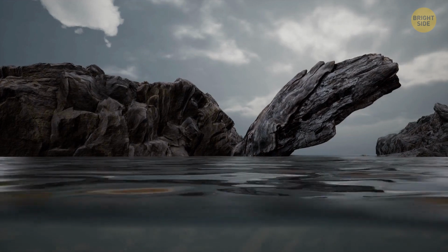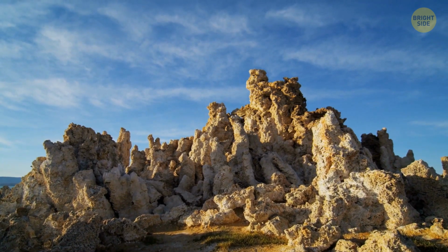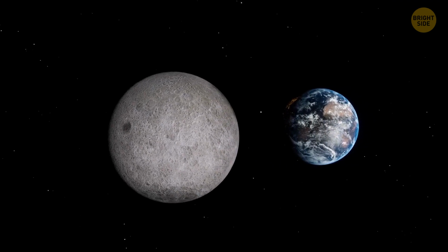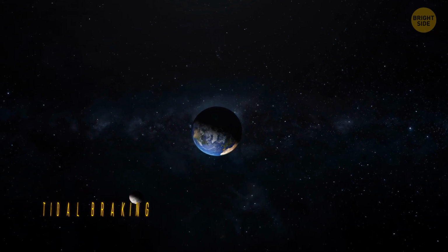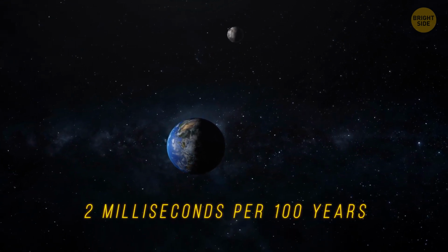Of course, this effect doesn't look as dramatic as ocean tides, but it's still noticeable. Earth's solid surface moves by an inch or so with each tide. Now, not only does the moon cause tides on our planet, but it also slows down its rotation. This phenomenon is known as tidal braking. It increases the length of a day on Earth by a bit more than 2 milliseconds per 100 years.